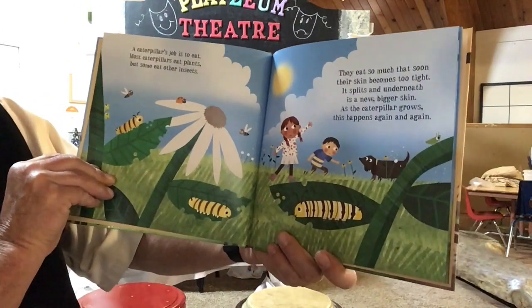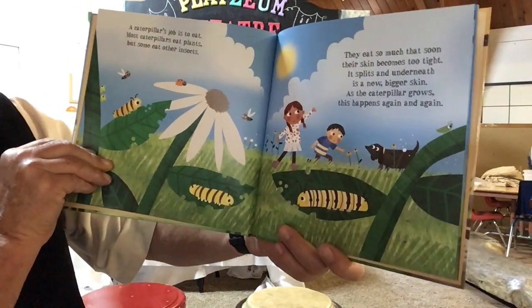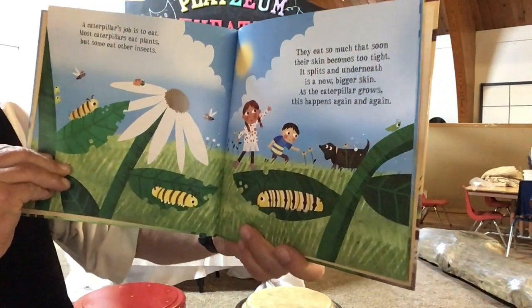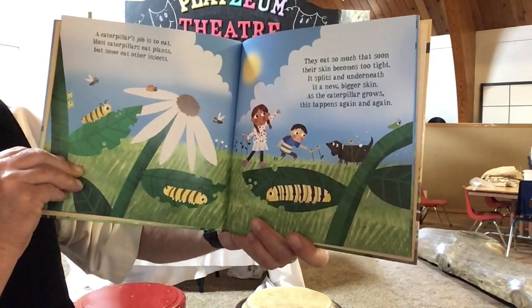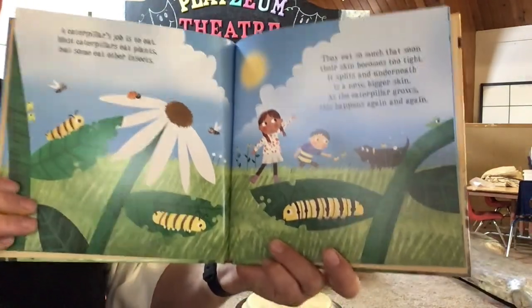A caterpillar's job is to eat, and most caterpillars eat plants. But some eat other insects, and they eat so much that soon their skin becomes too tight. It splits, and underneath is a new, bigger skin. And as the caterpillar grows, this happens again and again.